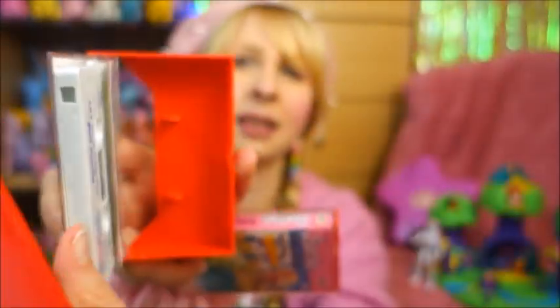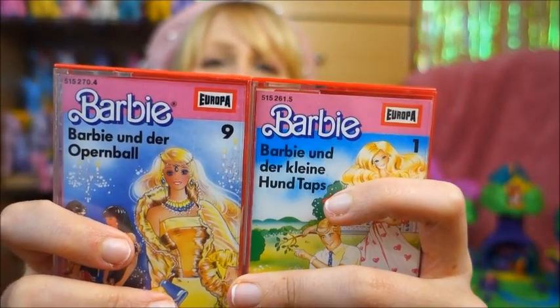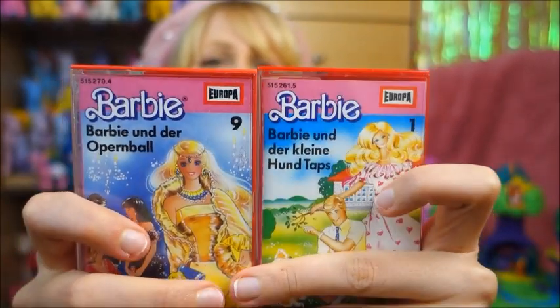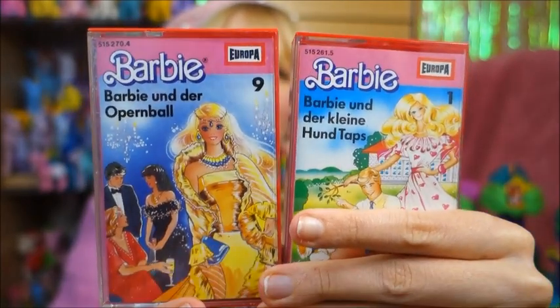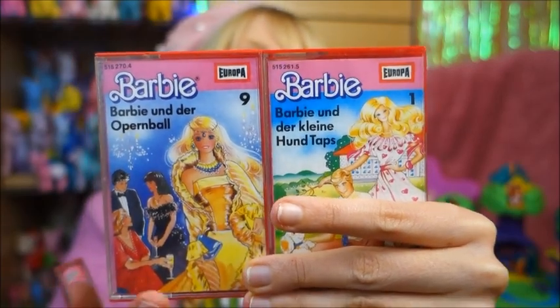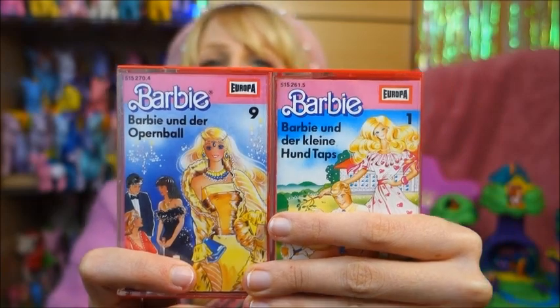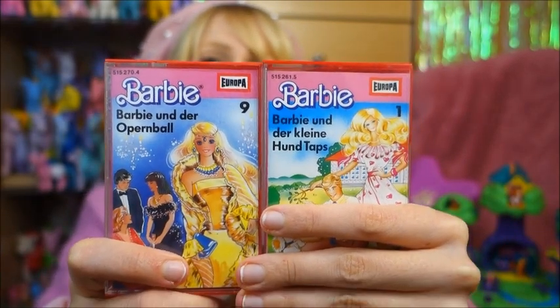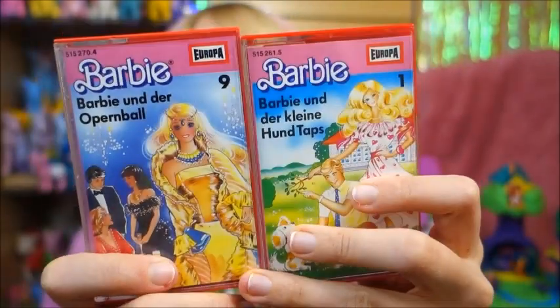The other ones are in there, so it's audio cassette tapes that have little stories, and it's really nice. It reminds me of audio cassettes that I was listening to when I was little, like Wendy and stuff like that. It's really nice, voice actors doing little stories about Barbie's life, her life with Ken and her sister Skipper, and it's really nice.